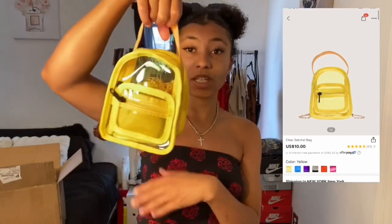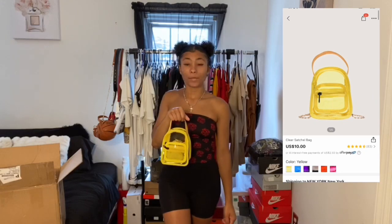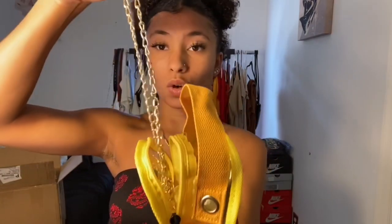But this bag, y'all, I really like how, first of all, they package it in like this little duster thing. And this is the clear satchel bag in yellow. It is super freaking adorable. Like, come on now. You're definitely gonna see me taking pictures of this on Instagram. I just think this is the cutest little bag. It has this black zipper here, and then it zips here as well. You got the inside. It comes with a nice gold chain for a detail. They stuffed it with some paper in there so that it keeps shape. And I just think this is super cute.